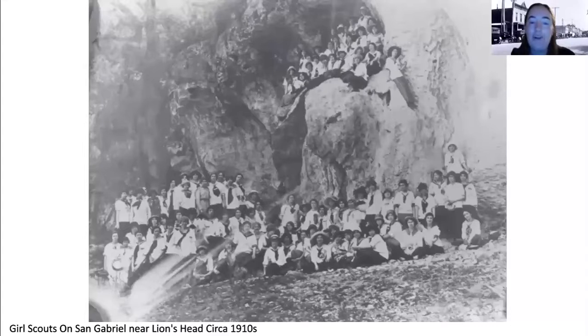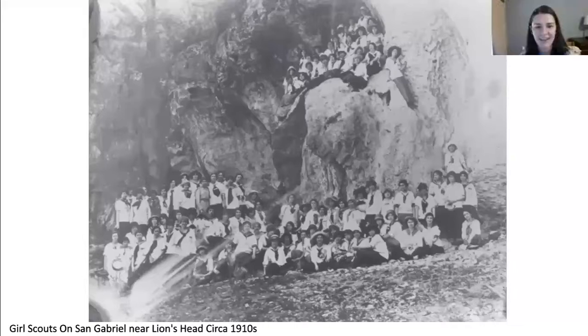And one of the things that the Girl Scouts were able to do, and we talked about this being a photo that we like so much, and also something that we're just really surprised by, the Girl Scouts went camping on the San Gabriel River at a place called Lion's Head. Yes. And then apparently they were really adept cliff climbers. Apparently. So one of the things that our Parks and Rec department has done is make some of these popular longtime places that people like to go and hang out more accessible.